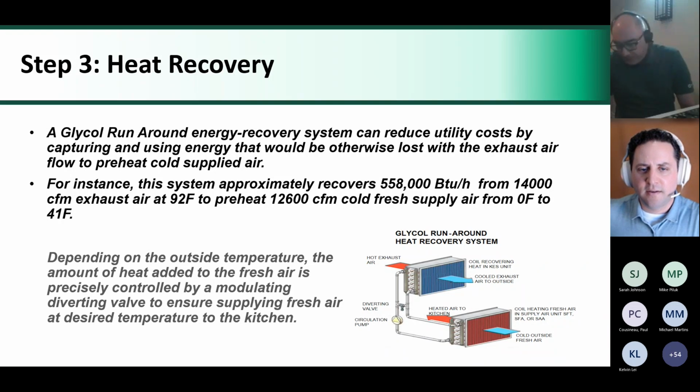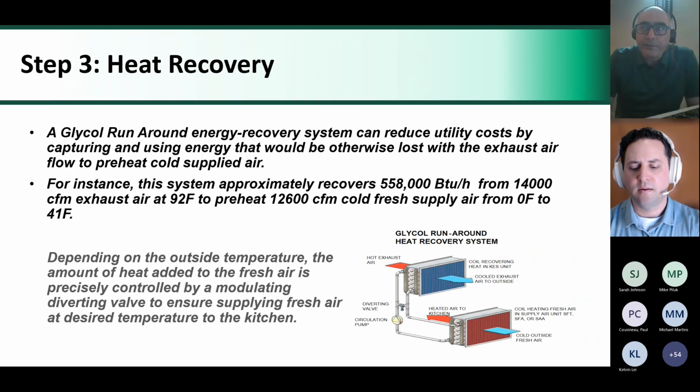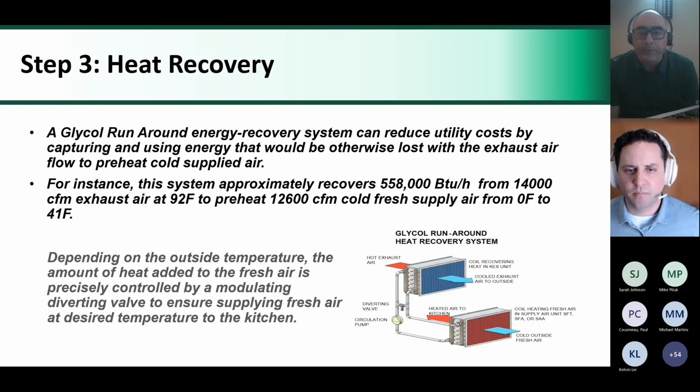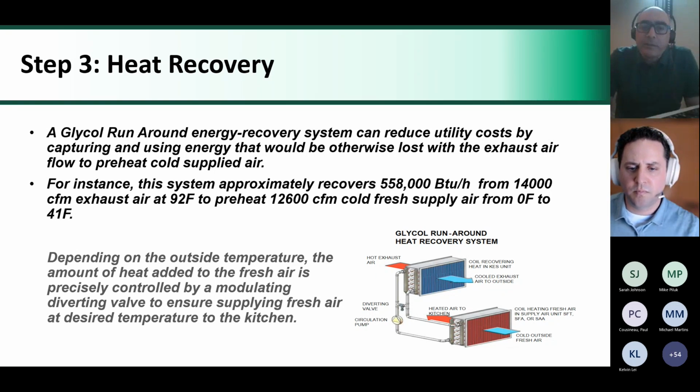Okay. The third step is heat recovery by using runaround glycol coils. If we have a pollution control unit, we take out the grease by filtration in three stages that we have in our KES system. And the hot air without the grease is good for recovering heat, because that is otherwise lost. And we still have to preheat and heat the supply air. So we can use this opportunity to use part of that exhaust air energy to preheat and heat the supply air to the extent that we reduce substantially the utility cost.